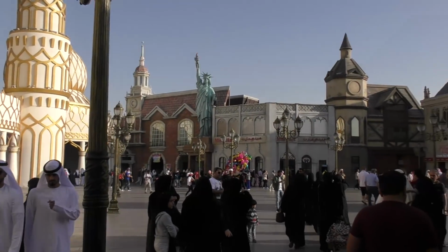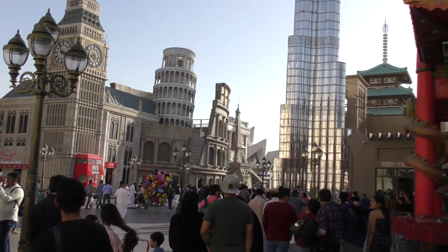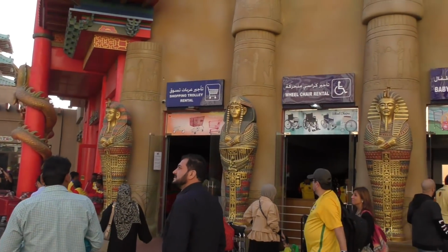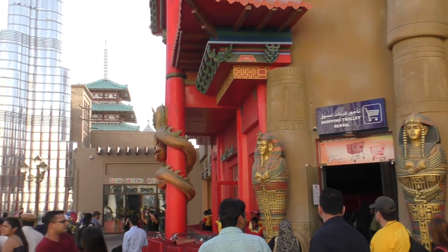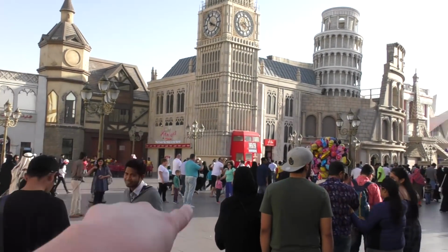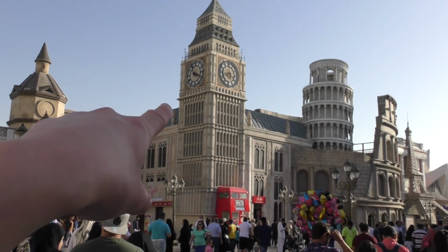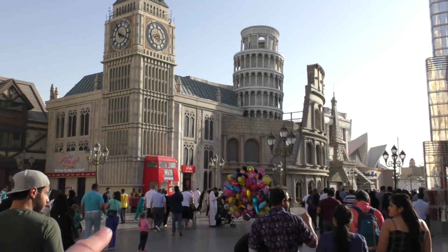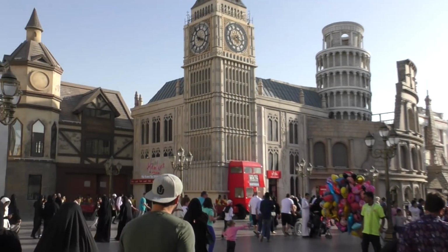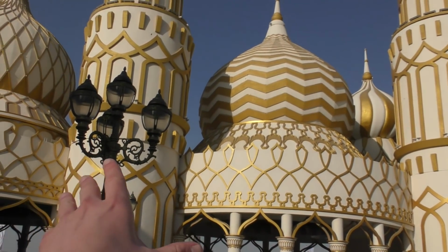Here we go then. So we've just stepped in through the main entrance here at Global Village. First impressions, wow, so much to see. Loads of great theming all the way around. I can see a Hamleys. Hamleys, yeah, the greatest toy shop in the world. Oh, there we are, Big Ben in front of us. Leaning Tower of Pisa, Rome, Paris, the Eiffel Tower. What an impressive entrance that is, really nice.